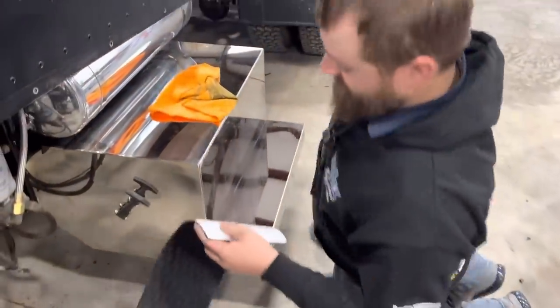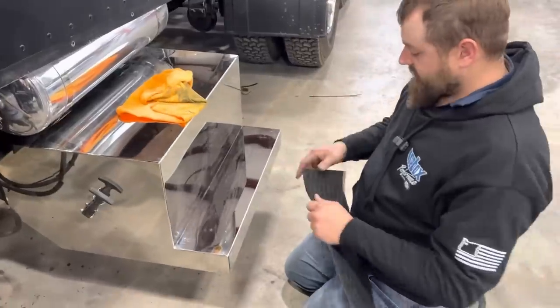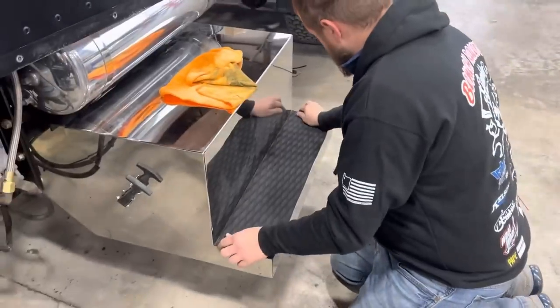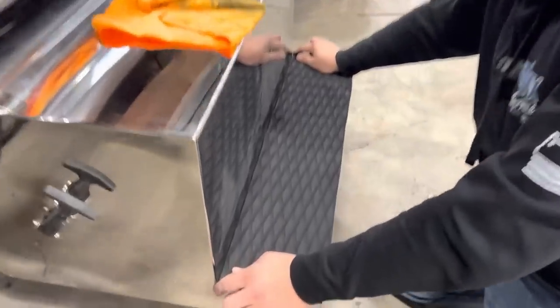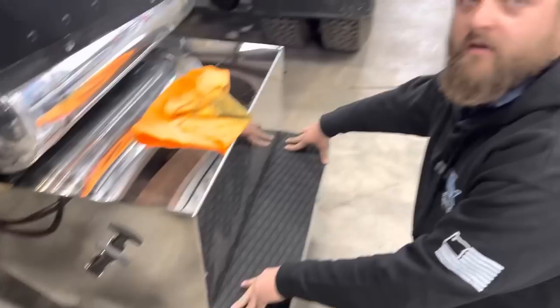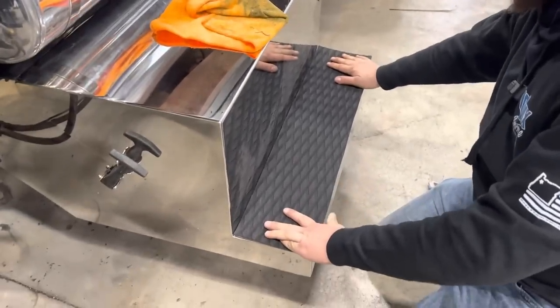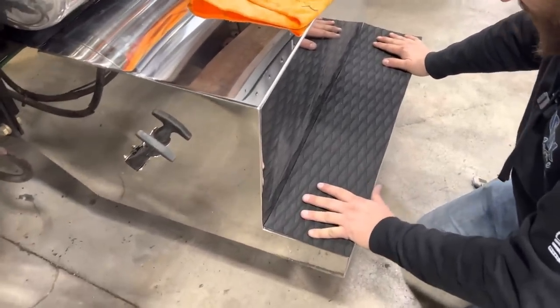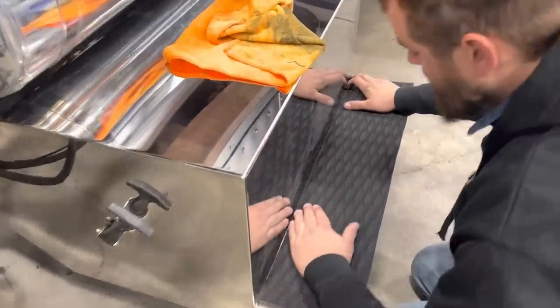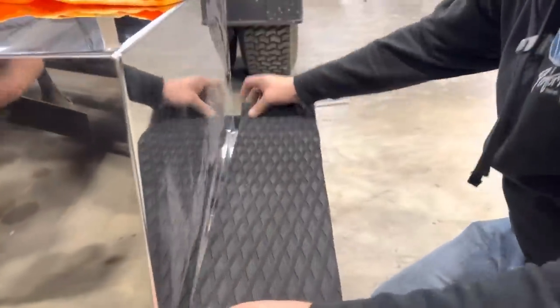All right, so I was thinking we got these nice step boxes. They're gonna get ruined. So I thought maybe we get some seat decking looking stuff and put it right there. What do you think? I think it looks good. Do we trim it out a little bit? I think leave it like that. Maybe we stick it to it and then we can trim it once it's on there, because that side's cut pretty much straight.